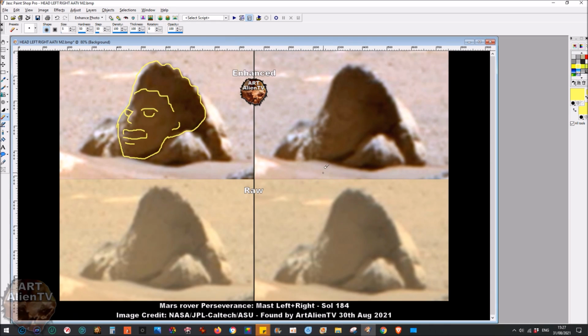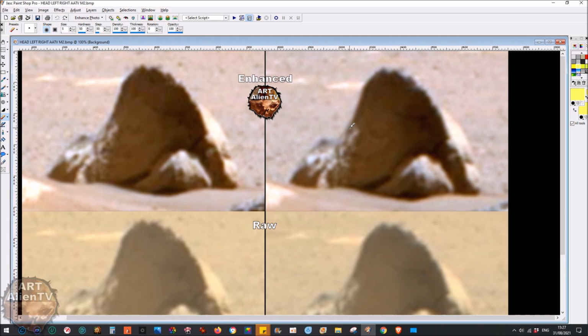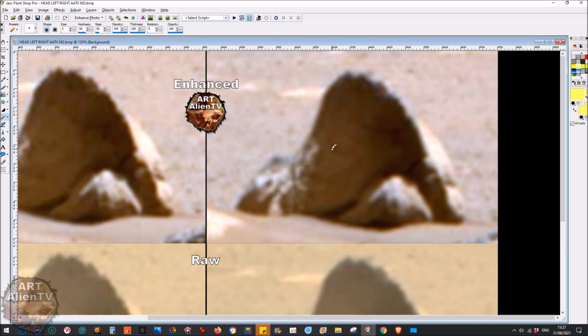Okay? Let's do it on this one. Now, this one's slightly different, but that's what you would expect because this is taken from the right camera. This one's the left. So there will be very slight differences in the shadows, but the general details are the same, obviously, and the shape and everything. But the shape is slightly longer from this angle. And we can't see the left eye as well because we're using the right camera. So the left eye looks smaller on this one, but the right eye is darker. And you can actually see more in there.